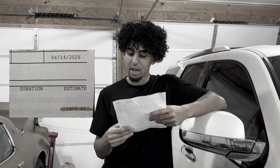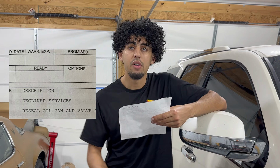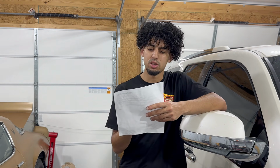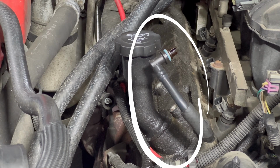They quoted me $1,820. That is for resealing the oil pan and valve covers. Now, I don't get why they're not just telling me exactly where the oil leak is. It's actually pretty easy to figure out on this car because you can literally see it. It's not hidden. And if you just take one peek in it, you'll see that the left valve cover is leaking. That's it. They were gonna go ahead and replace 3 things when they knew that only one thing was gonna fix it. So let's go ahead and replace that.